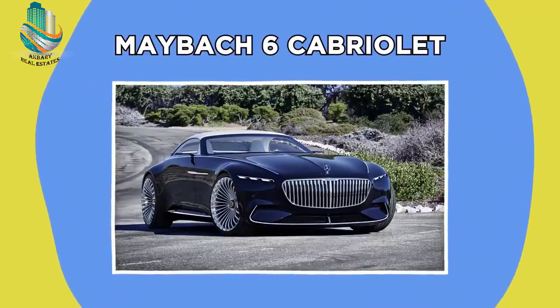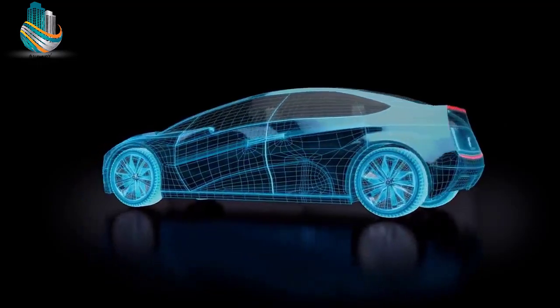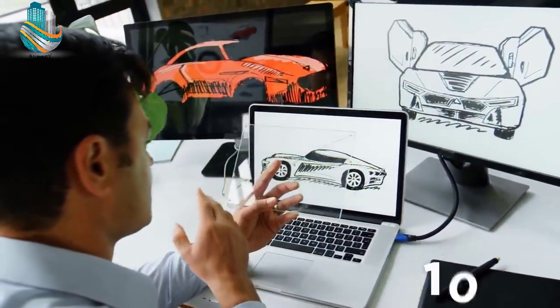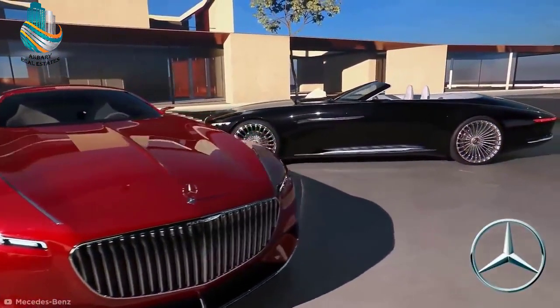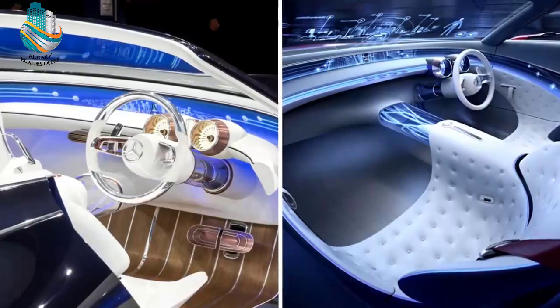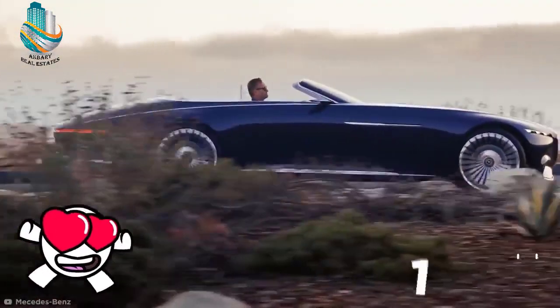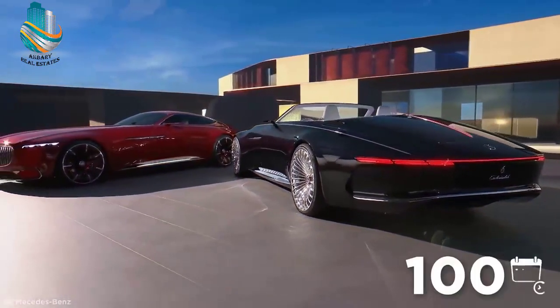Maybach 6 Cabriolet. Next up, we're going to take a look at some concept cars, exploring what car companies think their vehicles will look like over the next 100 years. According to Mercedes, the Maybach 6 Cabriolet was designed to be timeless, a concept car that would have been seen as beautiful 100 years ago, and will still be seen as beautiful in 100 years.